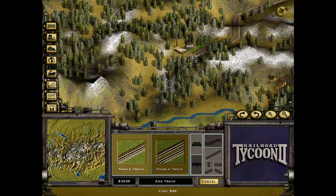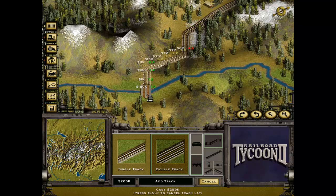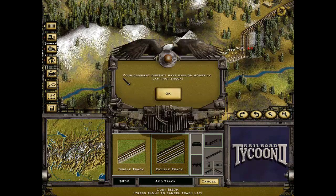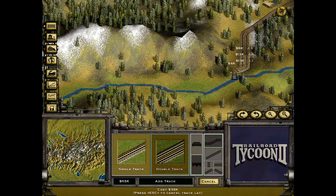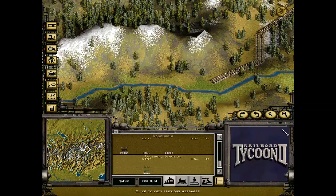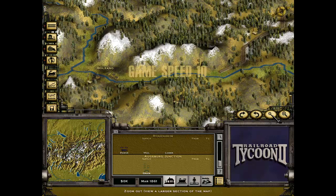So that seems to me that the problem is solved. We have a cannery now. I can't make steel really, so I'm not really worried about that. I'm okay with that as well. I like some saving taxes. I do want to go this way. There we go. Oh, don't have enough money for that either. Not enough money again. I'm really keen to get this connected to Bolzano.